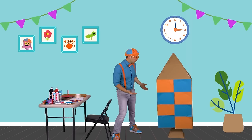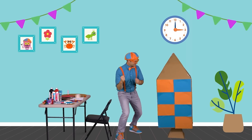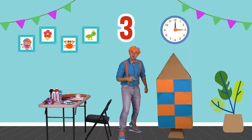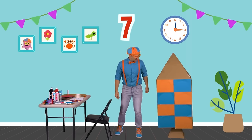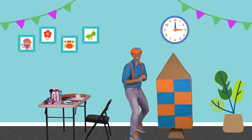Yeah, the blue and the orange pieces. Those are my two favorite colors. Okay, there's one, two, three, four, five, six, seven, eight. Eight pieces of paper. Good job.